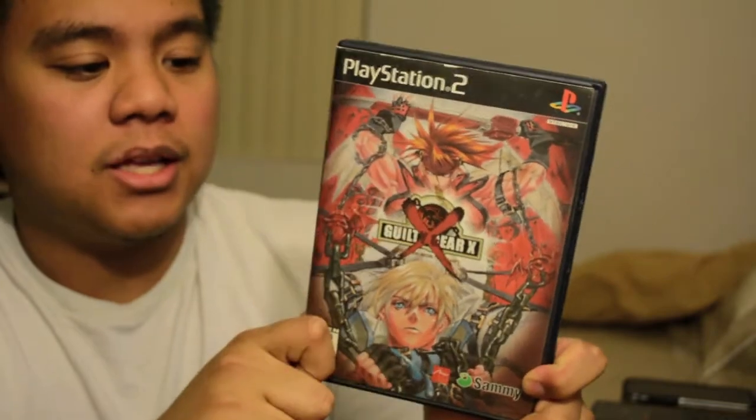From the swap meets, there's this big video game reseller. They had quite a selection of PlayStation 2, Xbox 360, old and new, I suppose. And I got this for $5, Guilty Gear X.